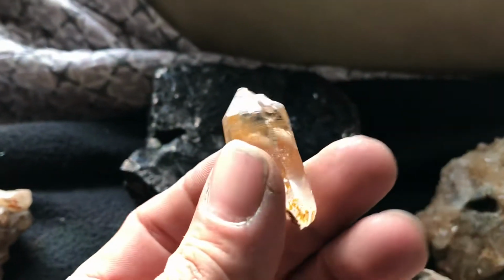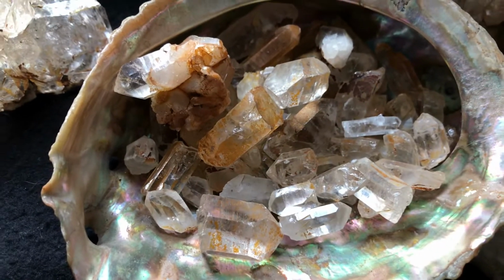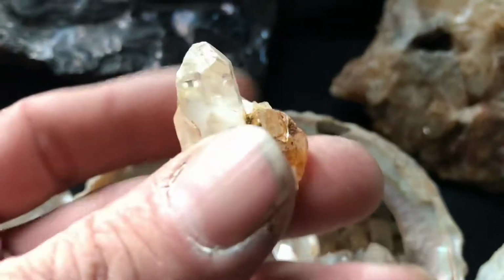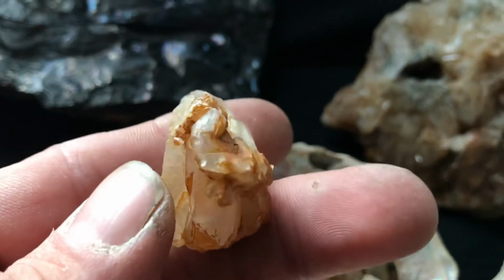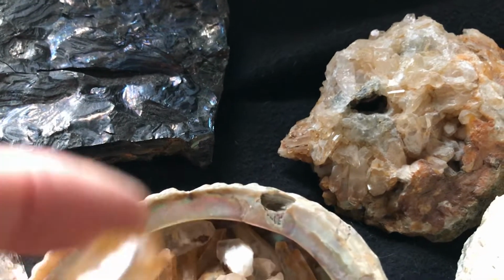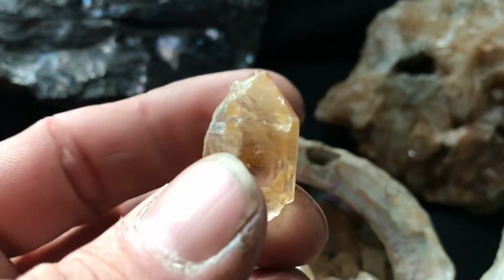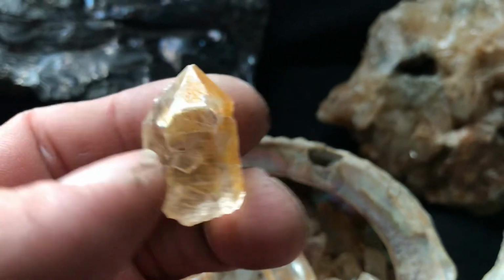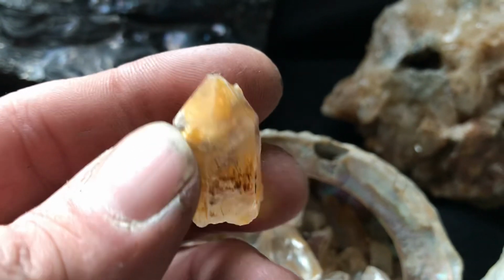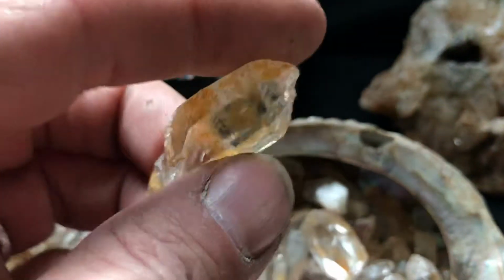But this is a batch of stuff that is uncleaned. This has not been soaked yet, so you can see when you pull it out, it has a lot of the iron oxide on it, and it's really easy to get off. You can use this stuff called Iron Out, but Iron Out is oxalic acid, so you may as well just buy a couple pounds of oxalic acid.